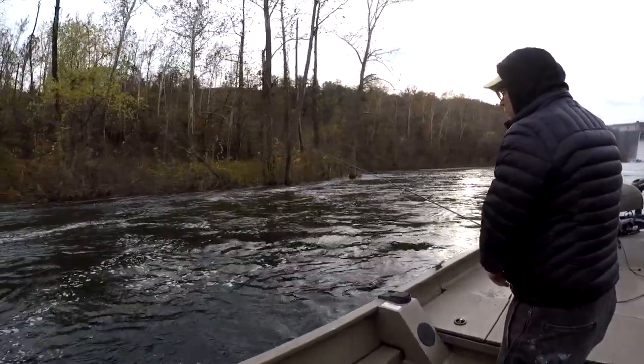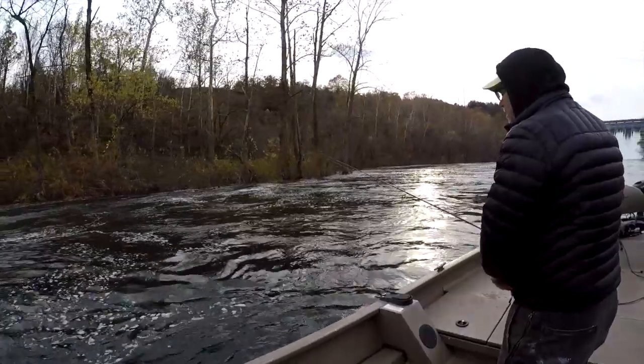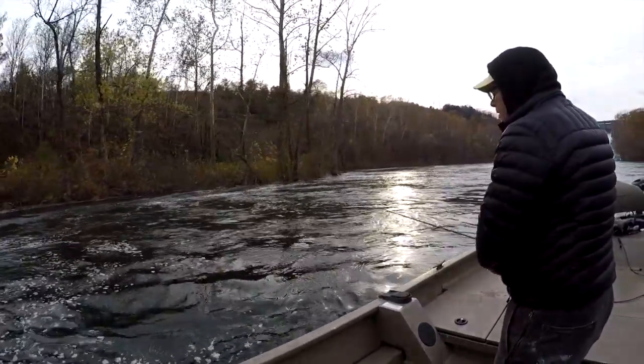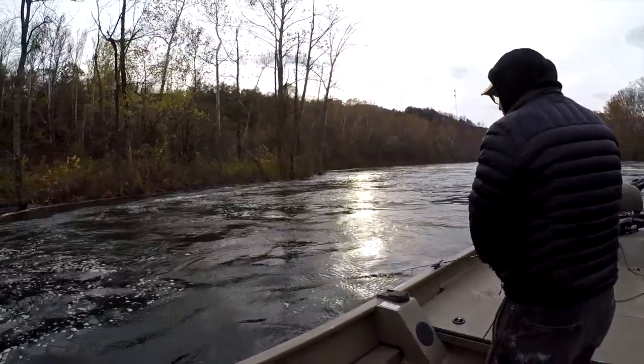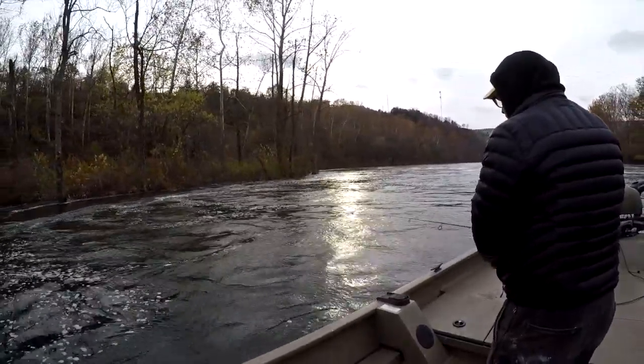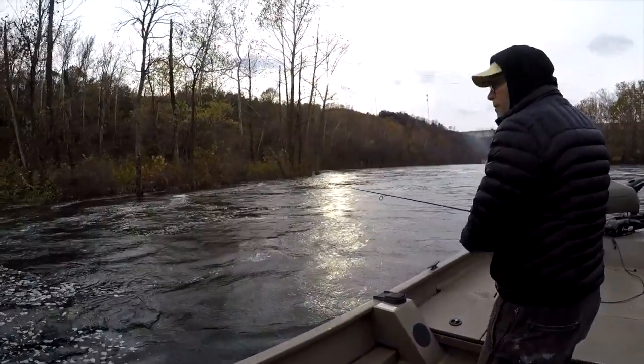You got to remember that they're running about the equivalent of 5 units right now. Kind of gives you an idea of what they're running.